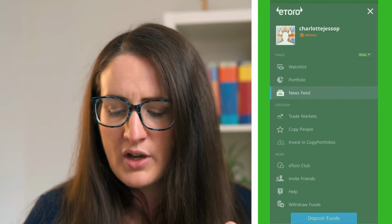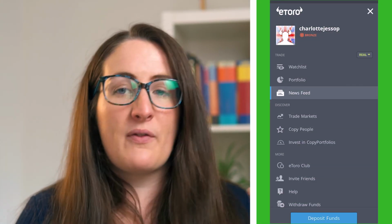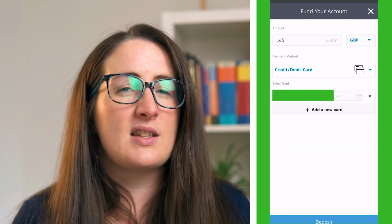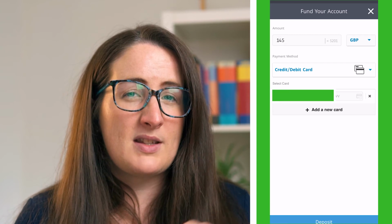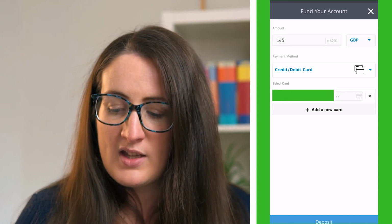So let's go ahead and look at how you can actually buy this particular stock. I want to buy this Adobe stock. First up, I might need to deposit funds. I have already done this, but if you wanted to, it's at the bottom. The minimum amount you can deposit is $200, or at the moment it's £145 based on the conversion rate. So I've already done that. I've got money here to spend.